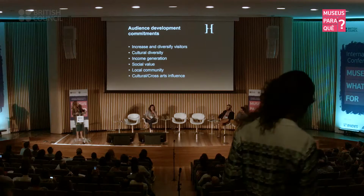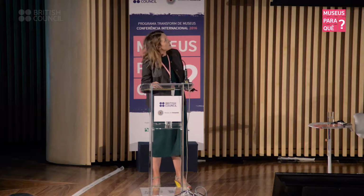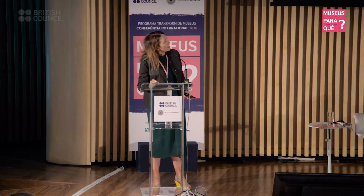So in terms of the work that we do, these are the things that we're committed to doing. Increasing and diversifying our visitors. We need to get more visitors through the door because more visitors will help us with our income generation, and that's increasingly important to us in an era of declining public funding. We're committed to cultural diversity, social value, our local community, and cultural and cross-arts influence as we try to develop a creative hub in South London.